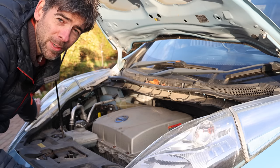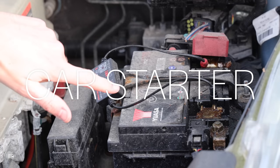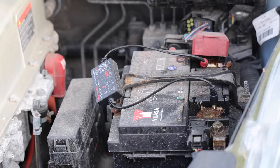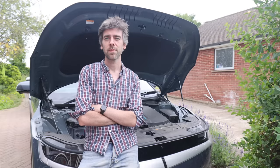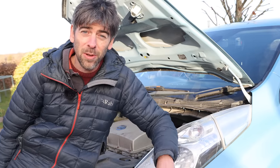Any regular viewers of this channel will know exactly what's coming next. It's the 12 volt battery. I know, it's ridiculous, isn't it? These horrible old lead acid batteries are still in EVs. And yes, occasionally they do go wrong. So I've had problems with the 12 volt battery in both the Kia e-Niro and the Hyundai Ioniq 5. Like any other car with a 12 volt battery, they do occasionally go wrong.